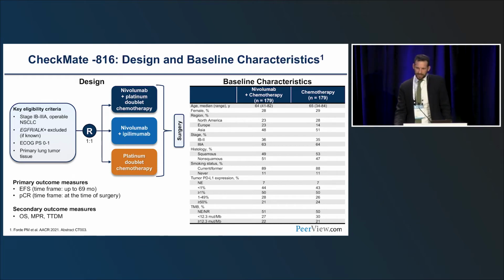If you look at the baseline characteristics, they are quite, I would say, representative of our usual operable lung cancer patient population. Some features of note are that half of the patients came from Asia, two-thirds of the patients had stage 3 lung cancer, and there was probably an overrepresentation of squamous cell carcinomas from what might be in most North American usual practice. But those are the only, I think, striking findings that might differ from your usual practice.